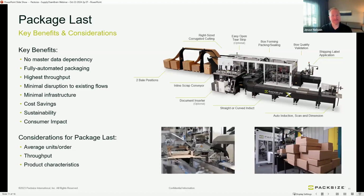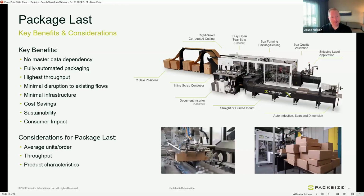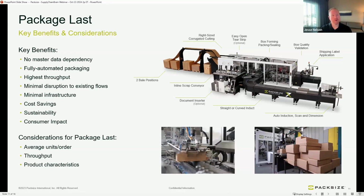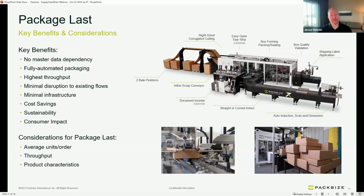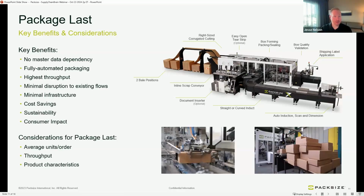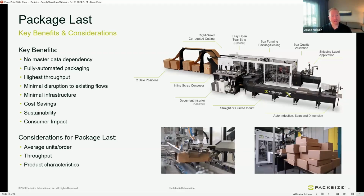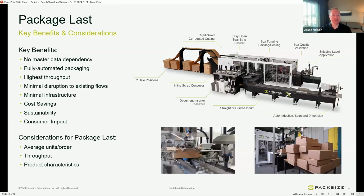When considering whether a package last solution like the X7 is right for you, there is some really big considerations that you should take into account. The first being is, what is your average order units per order that you have? As the units per order increase, so for example, if they get above 3 or more units per order, you should really start to consider the time it takes to unitize those orders and induct them into an automated machine. As Jeremy talked about, there's other solutions that are available, box first, that could be more ideal for a high unit per order product mix or order mix. And there's other solutions where you could have an erected box delivered to the packing station, or you can have a hybrid where you can implement an X7, an X5, or other types of solutions to satisfy your throughput.